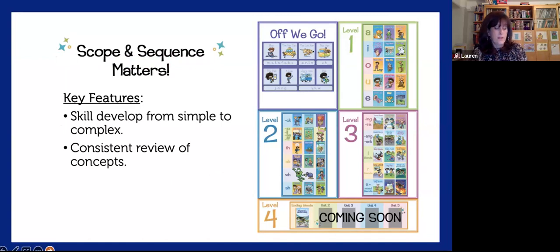Another thing, as Lindsay keeps writing, scope and sequence matters, and you'll notice that most decodable text goes from simple to complex. The short vowels are almost always taught first, and logically it would be because about half of our syllable types contain short vowels. So there's a lot of power in teaching the short vowels first.